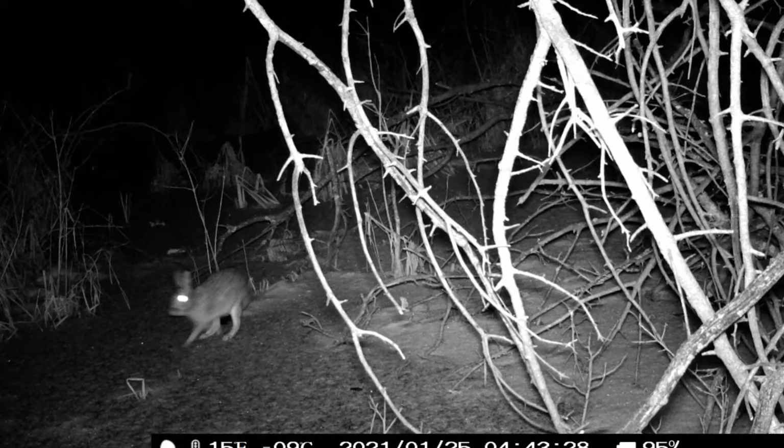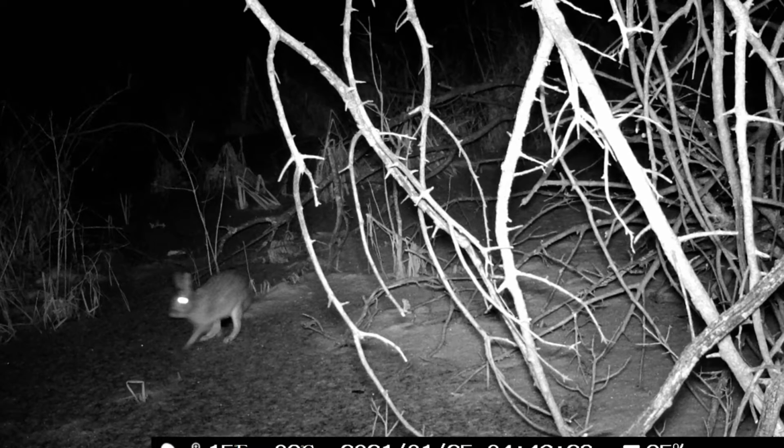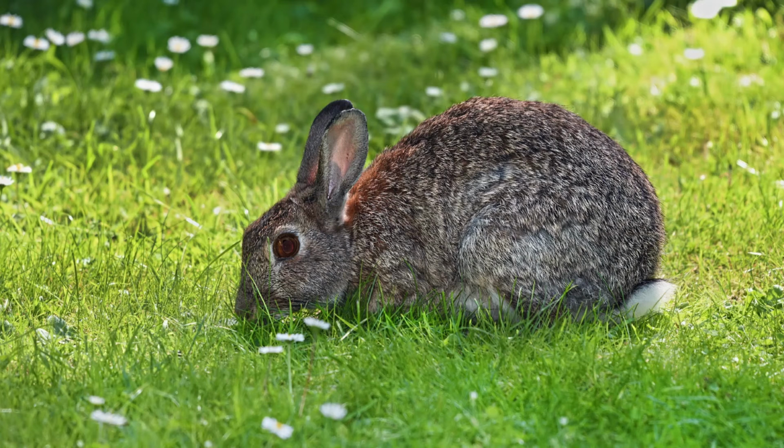Like the American robin, this is another species that a lot of us are probably familiar with, but just because they're common doesn't mean they're not interesting. So I wanted to talk more about the eastern cottontail rabbit. You might be able to figure out where this rabbit got its name from. It lives in the east, and its tail looks like a ball of cotton. So this is the eastern cottontail rabbit.